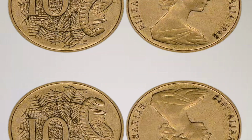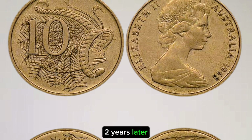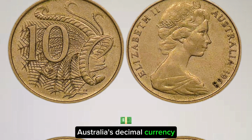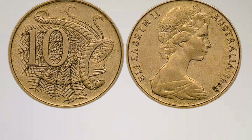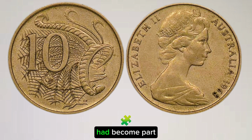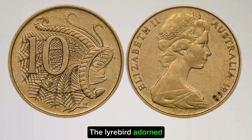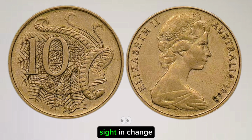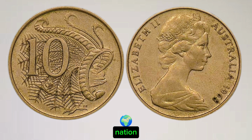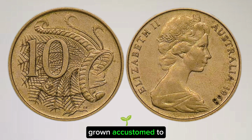Next up, 1968 Australian 10-cent coin. Two years later, Australia's decimal currency was settling in comfortably. By 1968, the novelty of dollars and cents had become part of everyday life. The lyrebird adorned 10-cent coin was a familiar sight in change purses across the nation, a symbol of the new system that Australians had grown accustomed to.